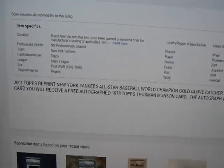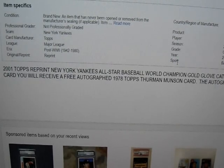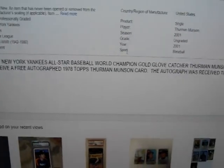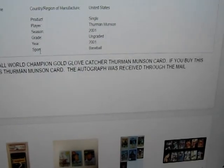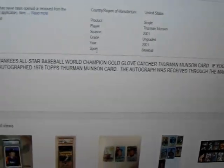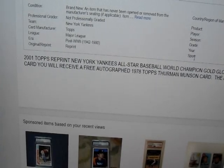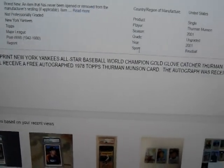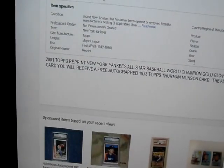Alright, so hopefully we can read this together. 2001 Topps reprint New York Yankees All-Star Baseball World Champion catcher Thurman Munson card. If you buy this card, you will receive a free autographed 1978 Topps Thurman Munson card. The autograph was received through the mail.